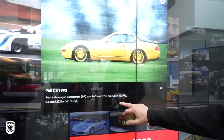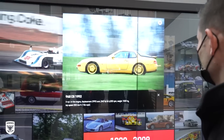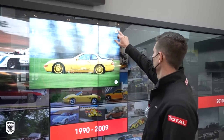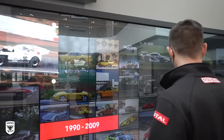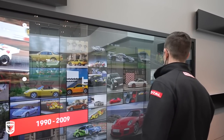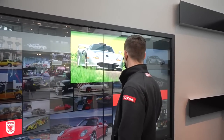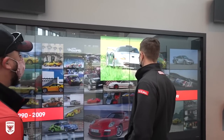Oh, I love the 968. Top speed. Oh, this is neat. Yeah, when I was managing my race shop, I had a client that we built a 968 race car for, and that thing was just fun to drive. Really? Wasn't terribly fast, but it was really, really fun to drive.